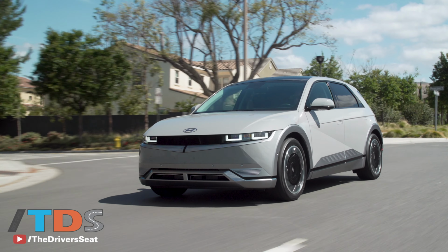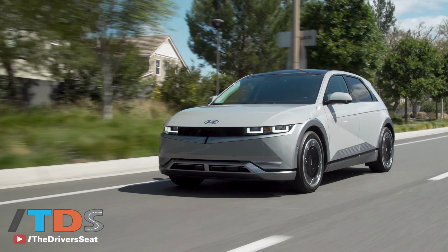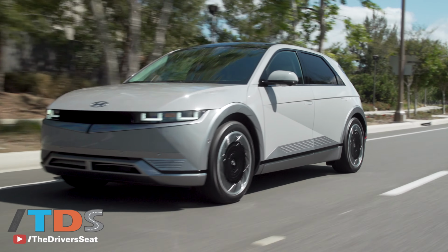So you do have different modes. We were just in normal. So we go into eco. That's when you get more aggressive. It shuts down on the power.